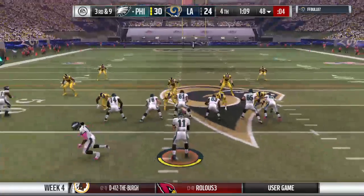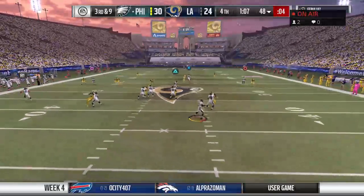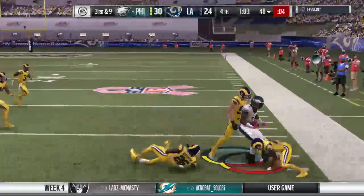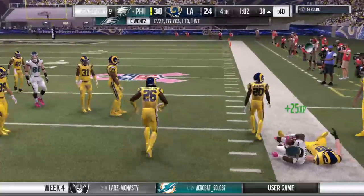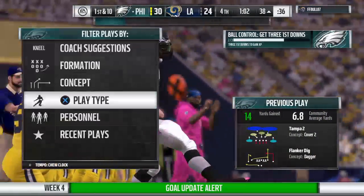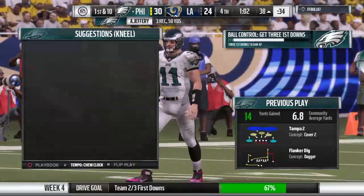Here we go. Now Wentz. Jeffrey reels it in over the middle. And he's going to be out of bounds, but able to take it inside the 40-yard line. And they'll get 14 yards out of it and a fresh set of downs.